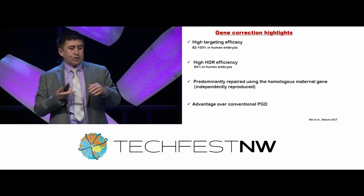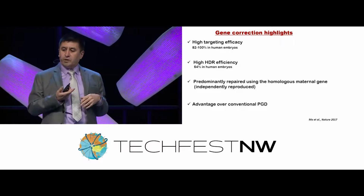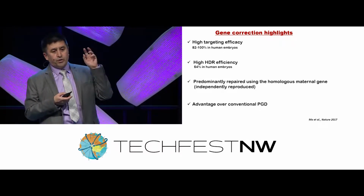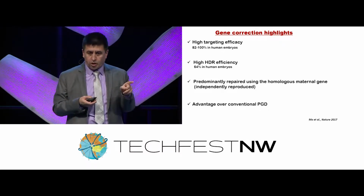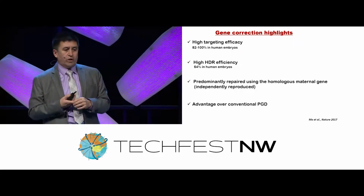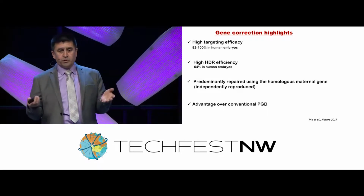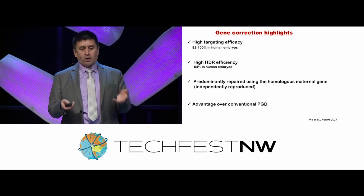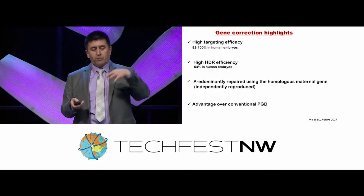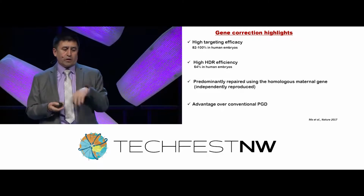The other thing to consider is that it's a very high targeting efficiency. By targeting efficiency, I mean whether CRISPR cuts the mutant gene all the time once you deliver it. So in human embryos, it could be very high, and especially in some treatments, we had 100% of embryos, for example, who had 100 embryos, and when we inject, all of them would induce cuts. So CRISPR was very effective in finding its target.